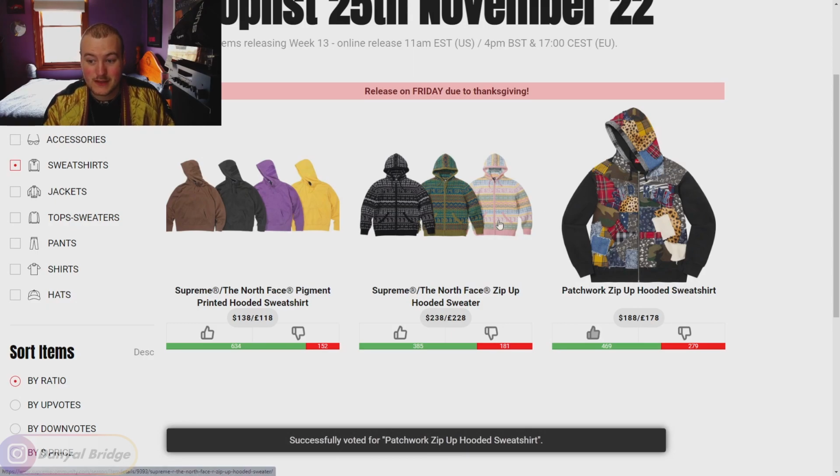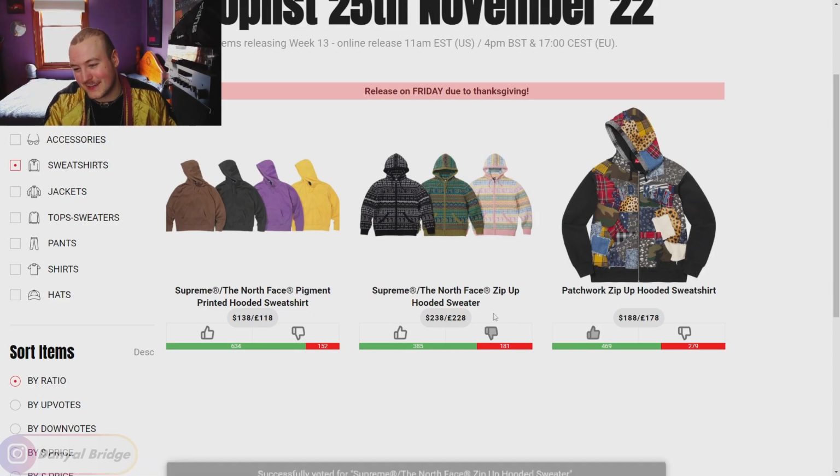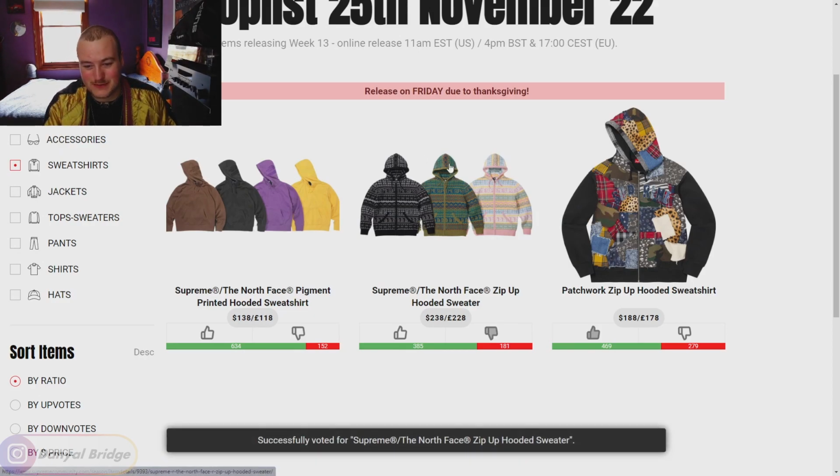I like that one. Next we got the Supreme The North Face zip-up hooded sweatshirt. I wasn't super sold by it. In the editorial we got to see the bubblegum looking colorway over here. I wasn't super sold on it. We saw the other colorways once we covered the individual pieces, but I was like, alright, okay. I could easily do without this one.